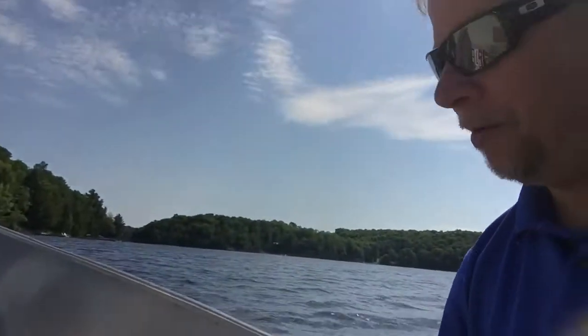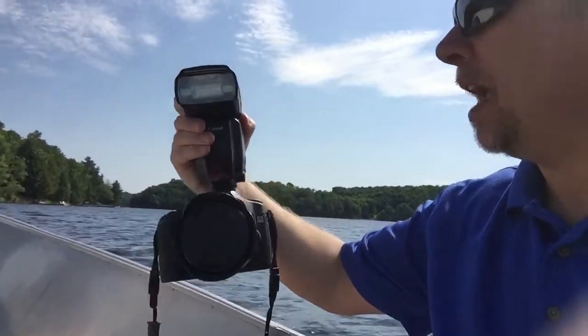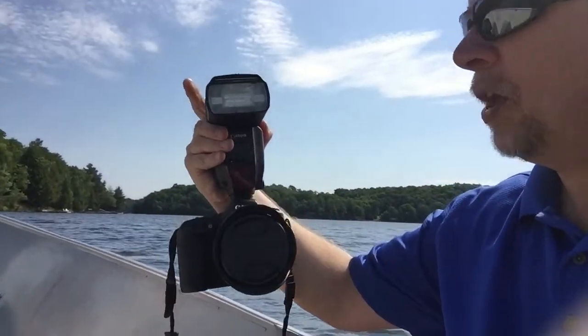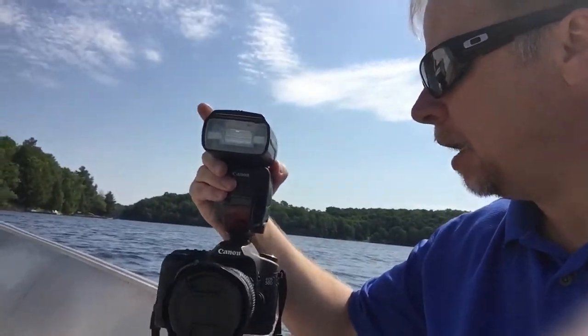My camera, I don't have just a little point and shoot. It's a Canon EOS 50D camera. I've got about a $1,000 flash with it, and I use a Sigma 10 to 20 millimeter zoom lens. The 10 millimeter lens is my favorite real estate lens for taking pictures of cottages and homes. You can get really close to a home.